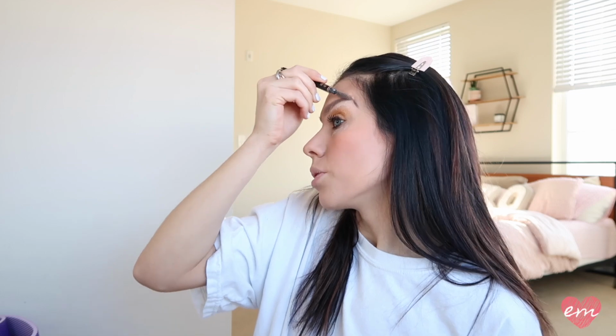There's this new technique that people have been doing with their eyebrows, and it's called ombre eyebrows. I'm so intrigued by this because I still don't fully understand, what does that mean? Is it just a new shading technique or something? But once my eyebrows are decently on, I go in with this and I just clean that up.